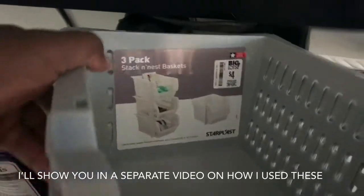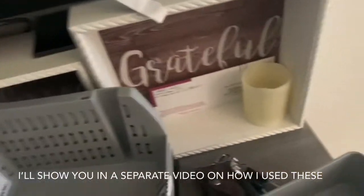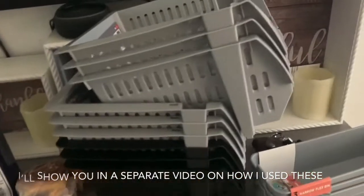And here are the baskets. I'm gonna do the cans in these. They can stack, so that's why I got these ones. But yeah, I like these ones a lot. So I bought three sets of them. But yeah, that's all I wanted to share with you guys.